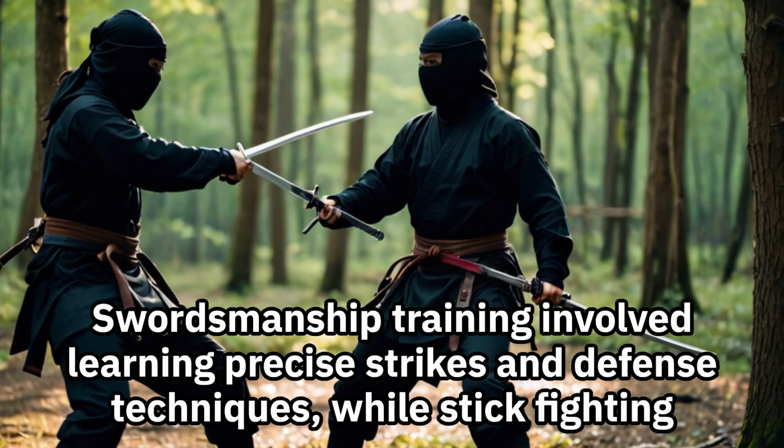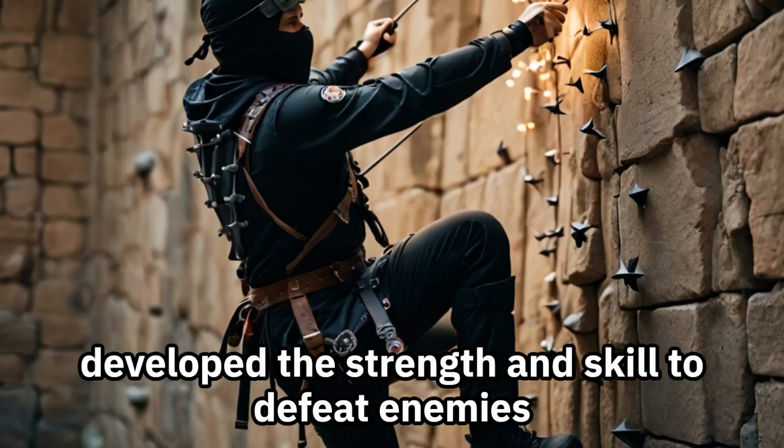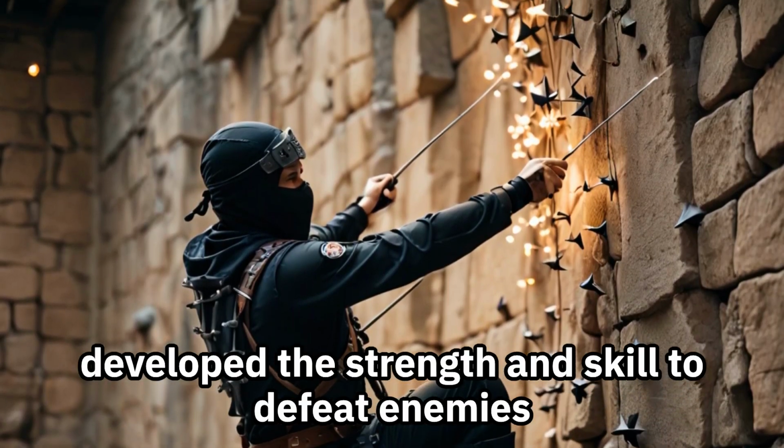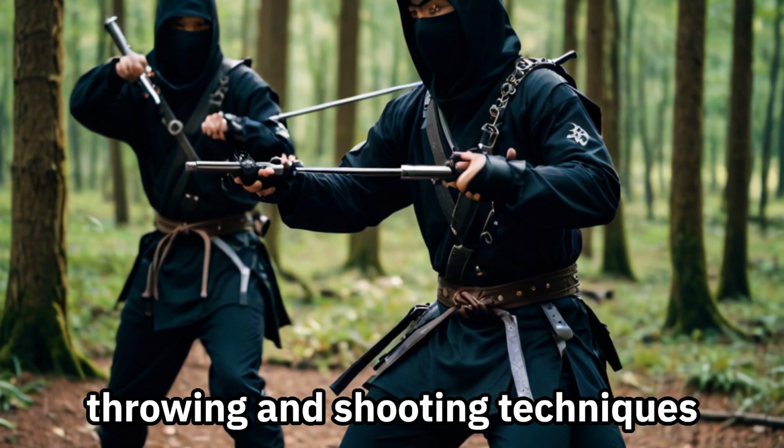Swordsmanship training involved learning precise strikes and defense techniques, while stick fighting developed the strength and skill to defeat enemies. Shuriken and blowgun training focused on accurate throwing and shooting techniques.